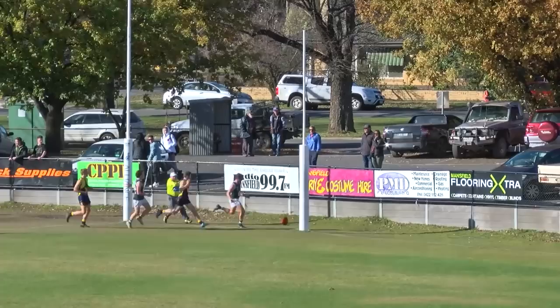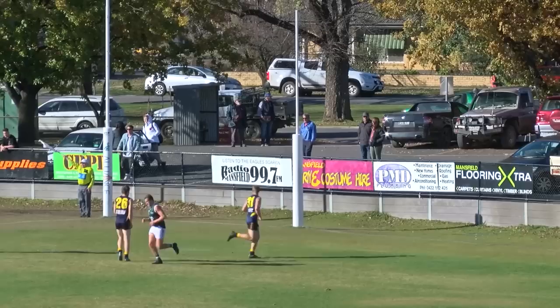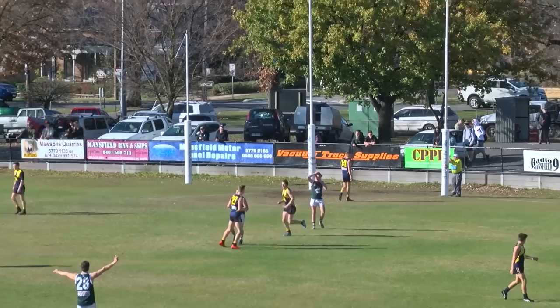Yep. And a shot on goal from Willis there, who has kicked 25 goals this year. And he's smothered and across for another behind to Echuca. Indeed, they are now two behinds and Mansfield yet to score.